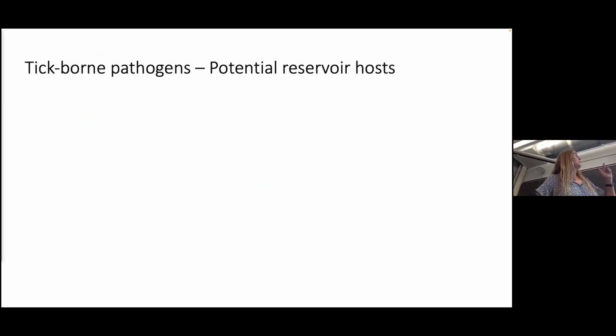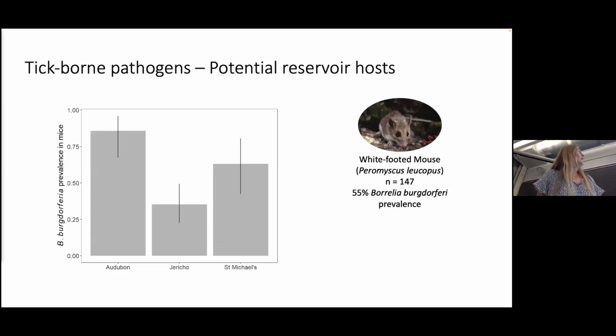Then we were asked the question, who might the potential reservoir host be? So here is our data from the white-footed mice. Again, this is the defined competent main primary reservoir host for Lyme disease and the other pathogens. And we found a 55% Borrelia burgdorferi prevalence. So over half of the white-footed mice that we sampled from sites in Chittenden County are infected with Borrelia. So those little deer mice are highly infected. This is super interesting.